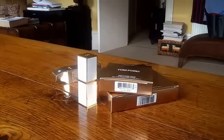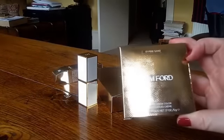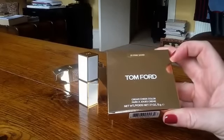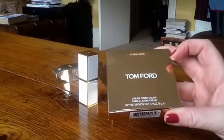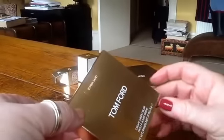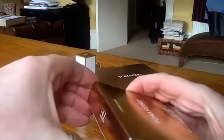So where to start? I'm going to start with this item, which is the cream blush, which I kind of knew it was there, but it was one of the lesser exciting items to me. I was all about the big palette, but when I saw it, I was immediately very taken. So let's have a look at it.